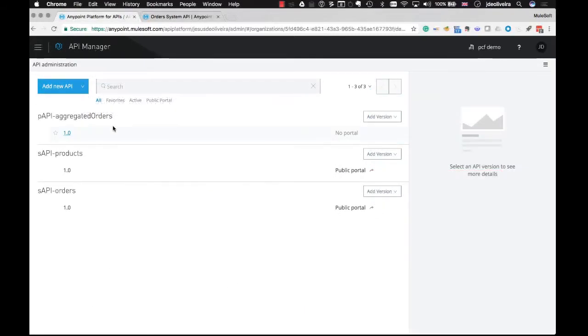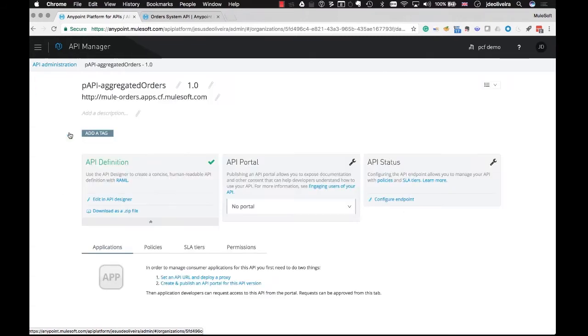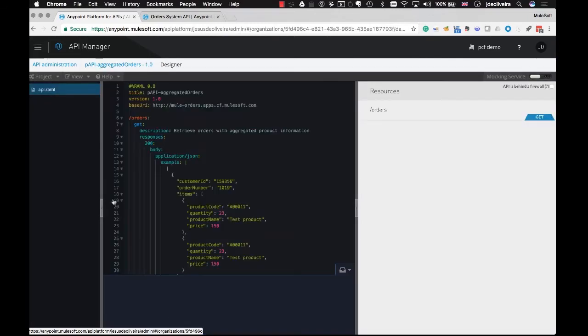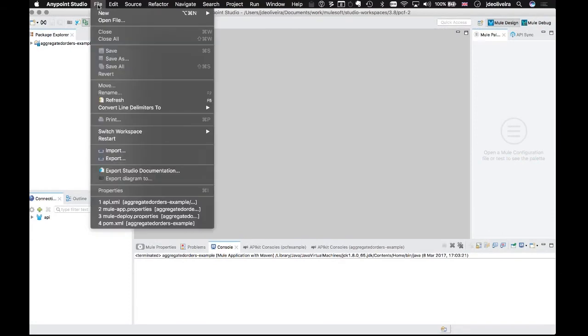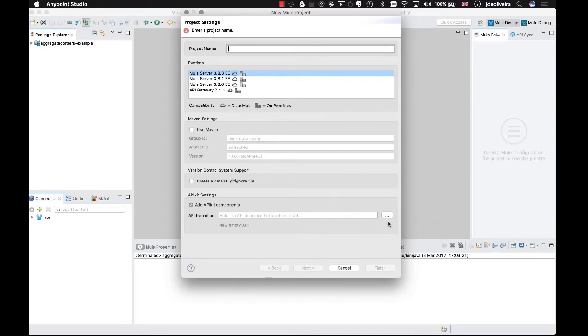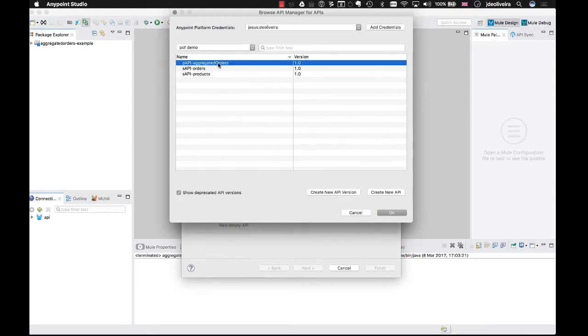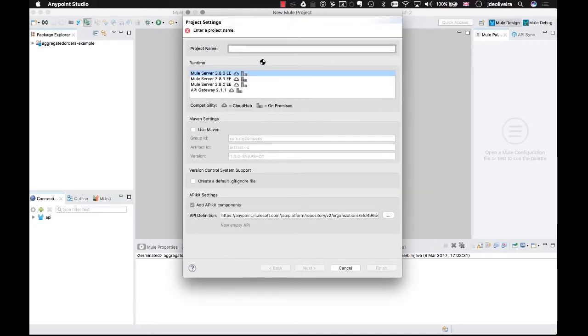Now, let's imagine we need to create a new application that returns orders information, but enriched with product details. Let's start by creating the definition of our aggregated orders application. Following an API design first approach, we will use the API designer on the Anypoint platform to define the YAML specification of our API. Now we can jump to Anypoint Studio to create the actual application that will fulfill this specification. We do this by creating a project and selecting our API we just created on API Designer.